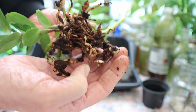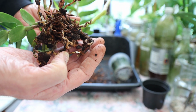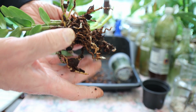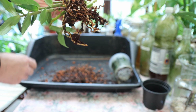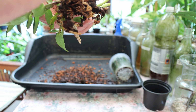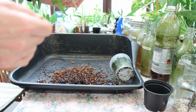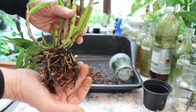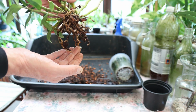And you've got new tips. I've not seen that on dendrobiums before. So you've got a new tip there, you've got a new tip here, you've got a new tip there. So it isn't branching, but it is putting new tips out on old ones. So you've got 4 new tips, as I can see, just like that. So on the whole, that's a pretty good root system. So there's lots to be happy about with that.